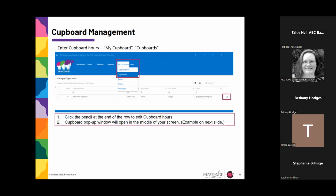For your cupboard hours, go back to My Cupboard and go into cupboards. There's a pencil at the end of the row, and that is how you edit data in Smart Cookies. Anywhere you see the edit at the end of the row, that'll open up the field or that line so that you can make any changes and basically edit any information tied with that record.